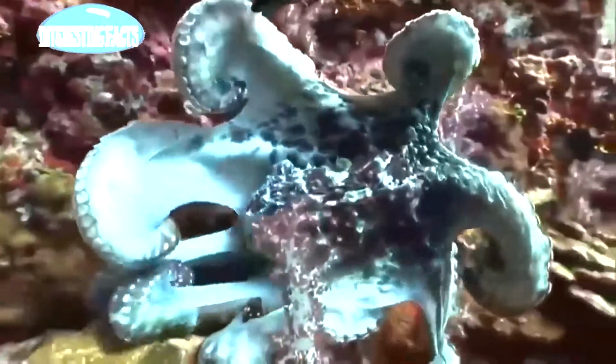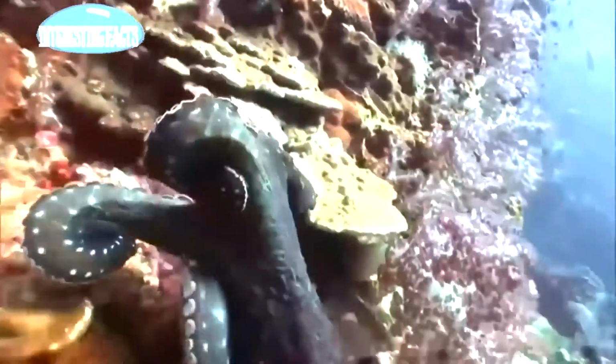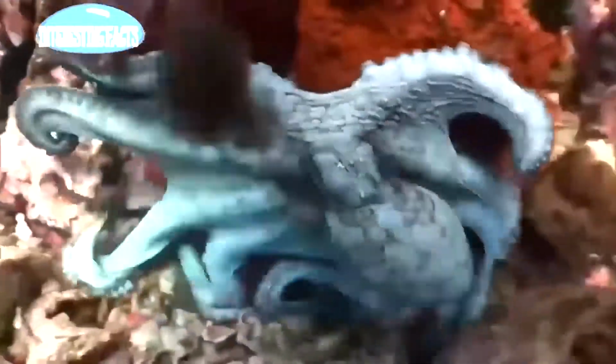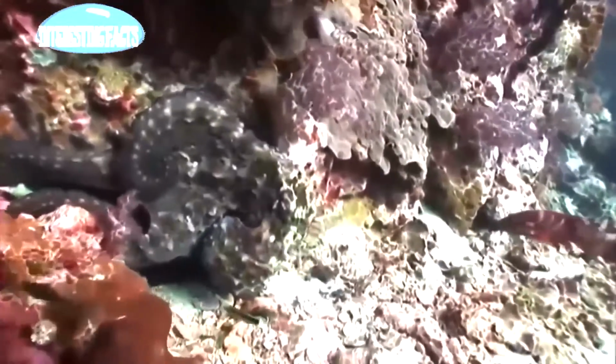the entire body. For defense against predators, it uses color-changing camouflage. Within a second, it adjusts its colors. Green, red, brown. Or even a mixture of colors until the background is matched.